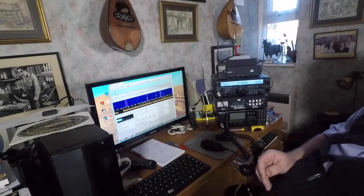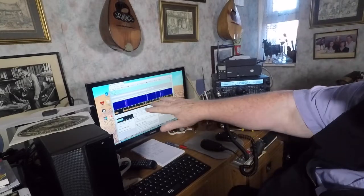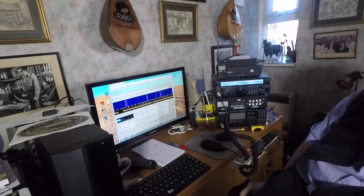No, we did see a little bit yesterday. We saw a little bit of flurry of snow as well. Advantage of SDR is that I can see all the other signals that are being transmitted on this particular band.